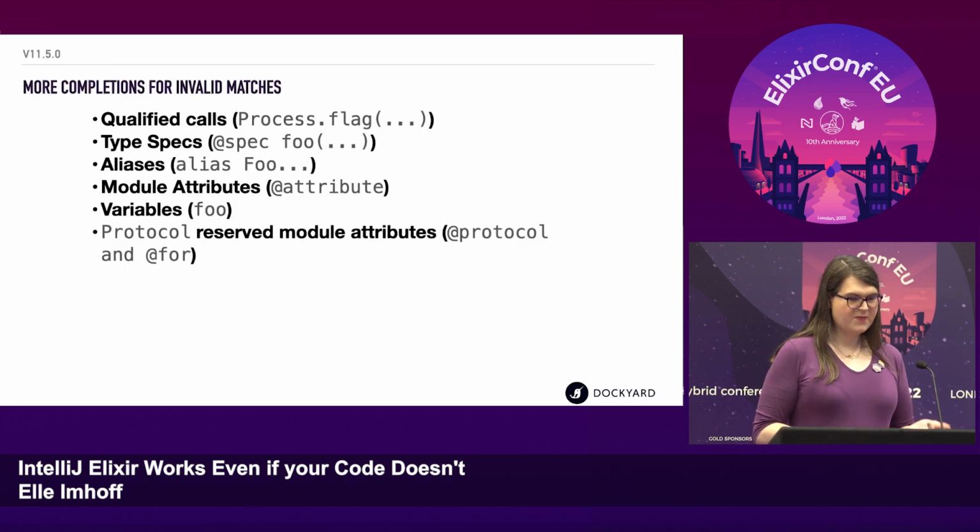With qualified calls, specs, aliases, module attributes, and variables, with special support for @protocol and @for, module attributes defined implicitly in protocols. Expanding support in the plugin reminds me a lot of how exploit development works. You find one bug in a system, and then you keep exploring around that area to find similar problems.